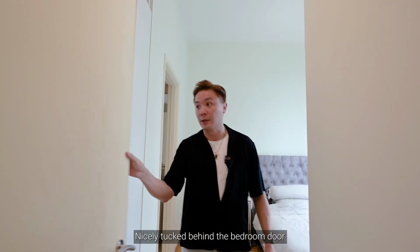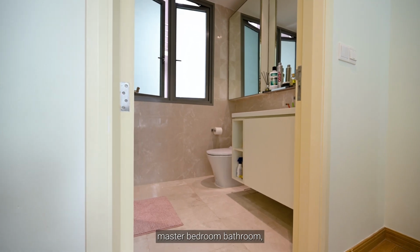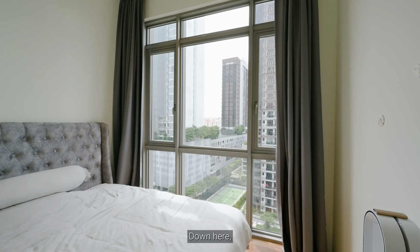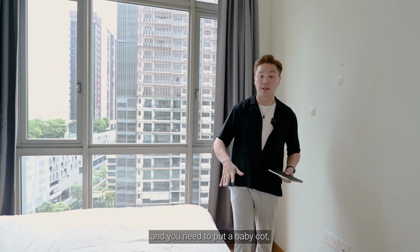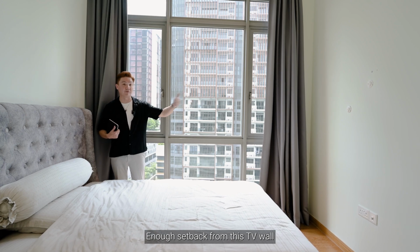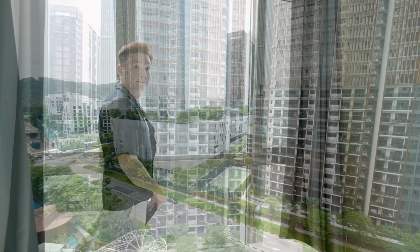Nicely tucked behind the bedroom door means that it's more efficient because you don't need a long walkway over here. And the master bedroom bathroom is just nice in size. It also comes with a ledge for you to rest your feet when you're doing your body maintenance as well. Down here is quite a luxurious space because if you have a kid and you need to put a baby cot, there's sufficient space to put it over here, and there's still some space for your side tables too. Enough setback from this TV wall if you were to place a TV. And it also shares the view of this open greenery on the side.